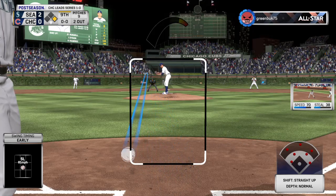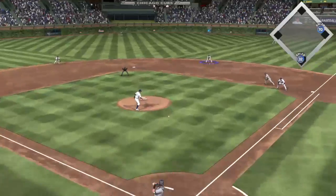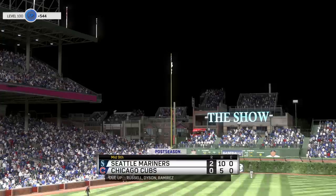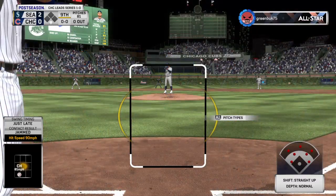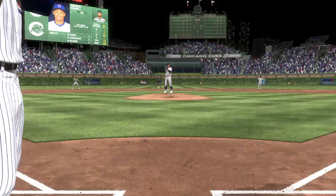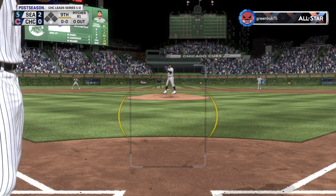He could really use a knock here. 0 for 3 in the game so far. Hit hard up the middle. Played on the backhand. Throw on to first gets him, and the side is retired. Here's Addison Russell. He singled in 2 trips to the plate thus far. Bottom of the 9th, the shortstop, Addison Russell.